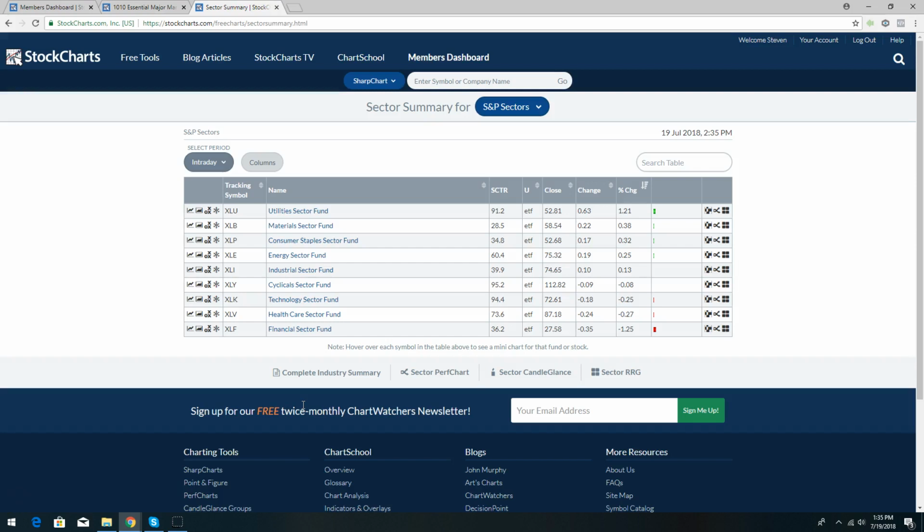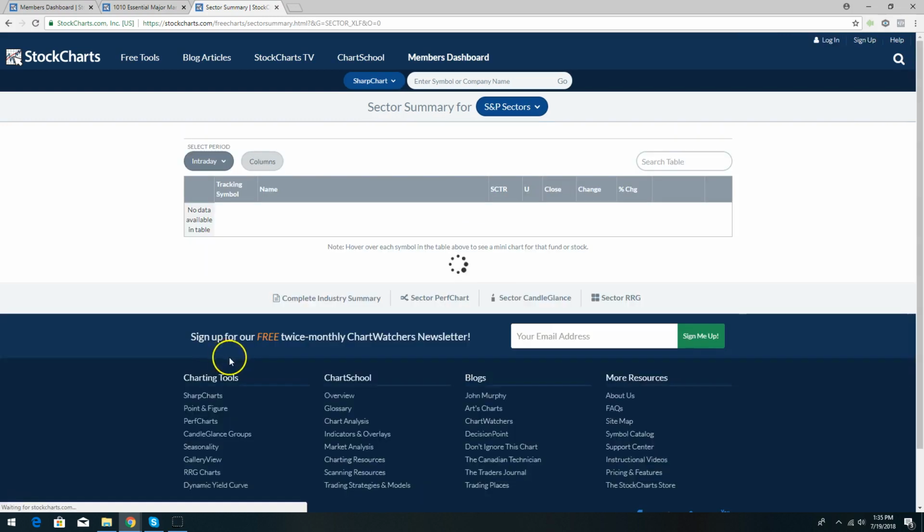I want to look at the sector summary, and then I want to look at some individual industry ETFs, just about 25 that I follow. Let's just kind of thumb through them and see what I'm noticing. So it was really interesting. Oh, I want to look at the XLF here. Whoops, we'll go to that here in a second.